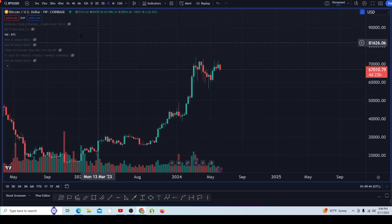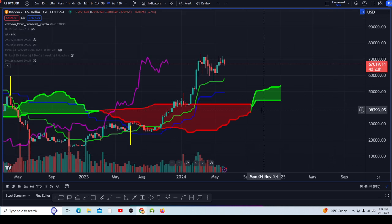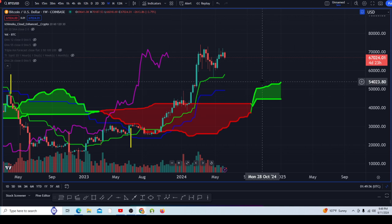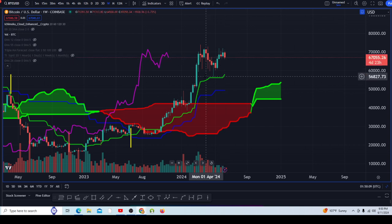Actually, go back to the weekly for a second here. Big fan of the Ichimoku cloud. We can see we've crossed into a bullish cloud pattern here in the future, and this can definitely act as major strong support. As you can see, we're going farther and farther up as we continue to maintain our price action in this area. So again, here's our price action, and all of our supports are under it.